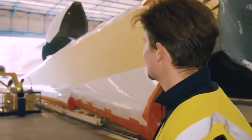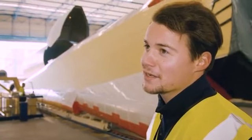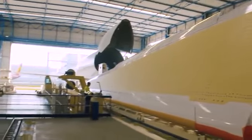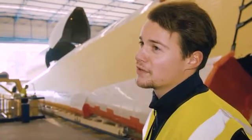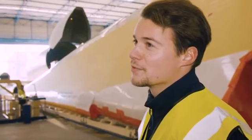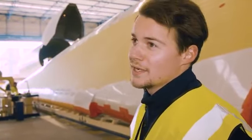The lower wing cover for the A350 comes from Illescas in Spain. The upper wing cover is made in Stade in Germany. The wing is put together in Broughton in the UK, and then the flaps are installed in Bremen. Now the finished part has arrived in Toulouse and will be taken to the final assembly line of the A350.